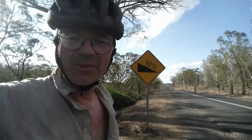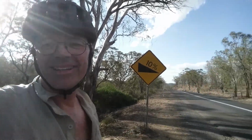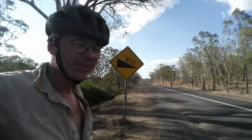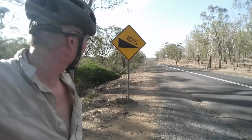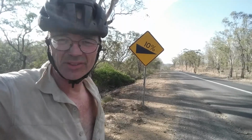Now that's something worth celebrating. At last, a downhill. I don't know how many times I stopped coming up that hill there just for a breather. Oh, man, after all that uphill, the headwinds, nice run downhill, and then the sign further on says trucks and buses must use low gear, so it must be a nice good run.